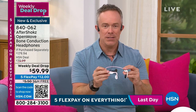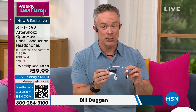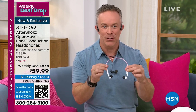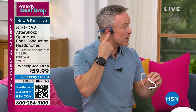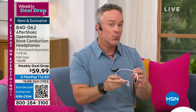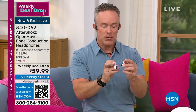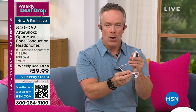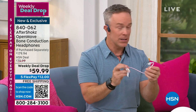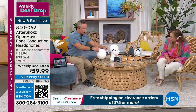So what is Aftershokz? They really are the number one bone conducting headphone out there. This is not new technology. Beethoven himself discovered this idea of not needing to stick something in your ear where all of a sudden you can't hear people at work or people in the house. It sits over your ear and connects to your cheekbone, going through to your inner ear with nice, clear, premium pitch technology. I'm listening to music right now on these Aftershokz. You can't hear it. These paddles need to be on your bone. I'm gonna come down here to my fake little noggin and you're gonna hear the difference.